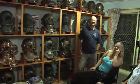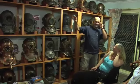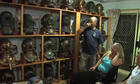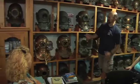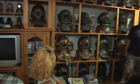In regards to the actual helmets themselves, they're from all over the world. And so tonight what I thought I'd do is discuss or talk about them all, and then later on, if you have some time, we can try them on. I'd talk about the helmets in regards to the countries they're from, a little bit about the history that I know about it, and some of the stuff that has happened to me since I've had them.